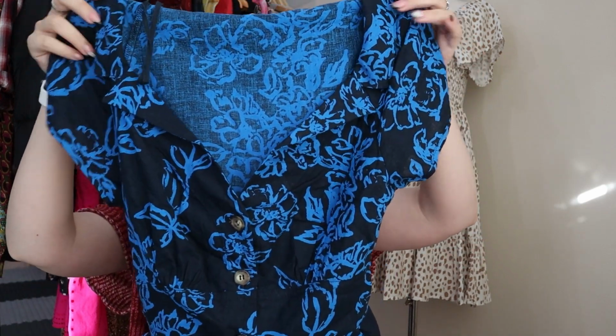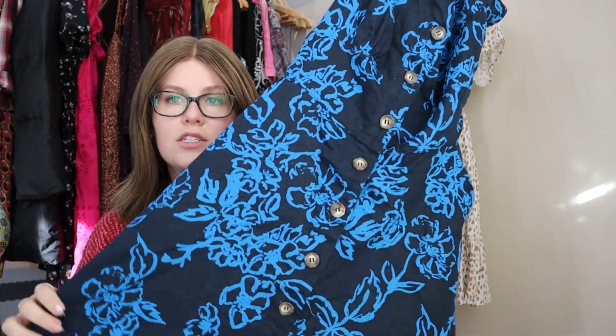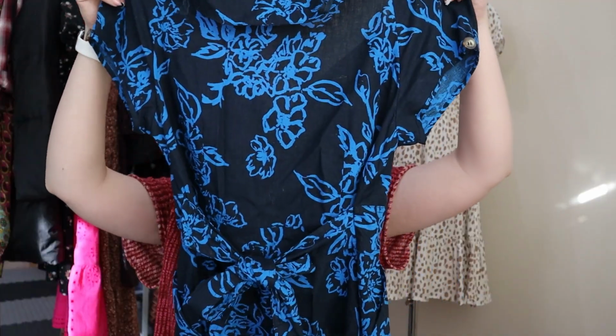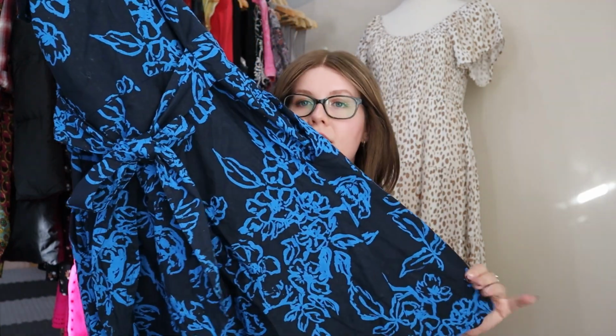This next one was kind of exciting. I think it is an older style. It is from Free People, 100% linen. It is a button front dress, and it has a nice tie at the back as well. Not quite sure what this one would go for. I'll probably list it for maybe $32.35 and go from there.